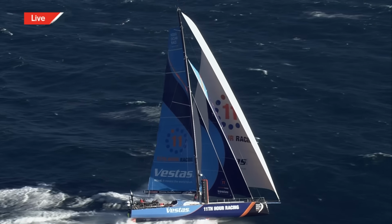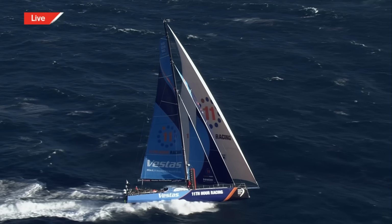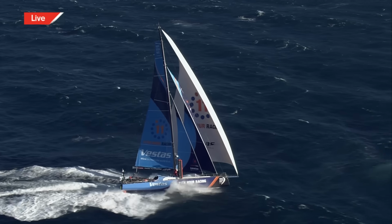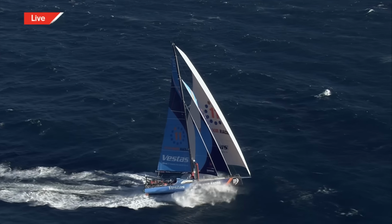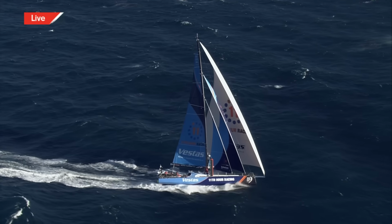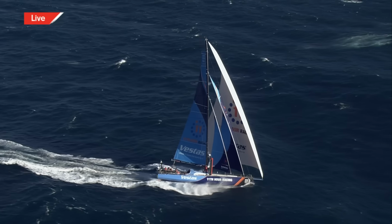So everything's quite safe once they're in that mode, but you can see they didn't really change angle or lose too much speed to put that reef in. So yeah, it's quite a good setup. They'll make sure everything's ready to go. And just tell us what the Cunningham is.